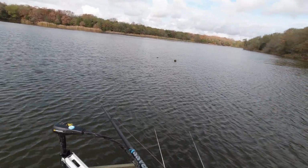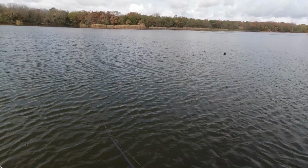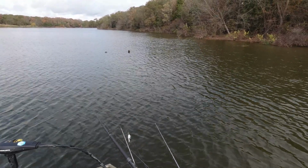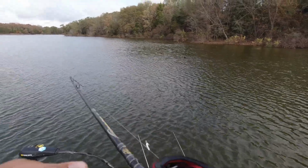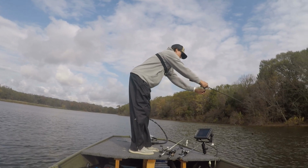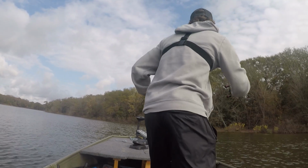We just got thumped big time. Right in between these two stumps. Hit it again. There he is. Oh, oh, oh. Oh, man. Oh, he's a good one. He's a good one.